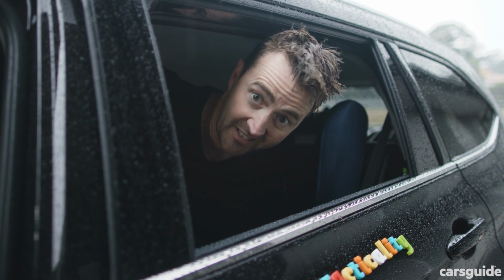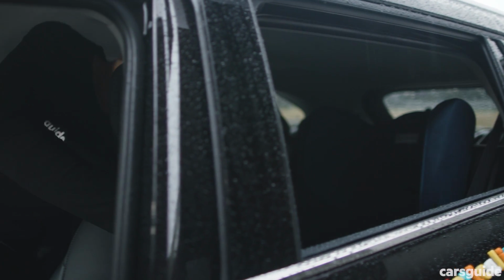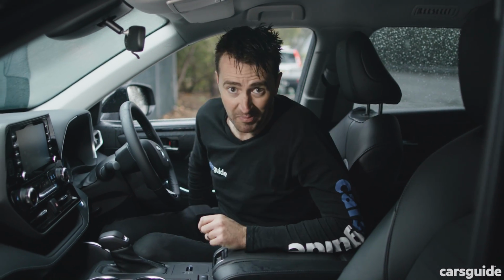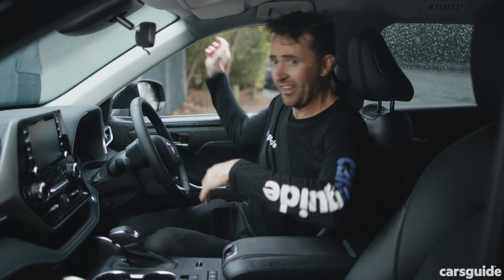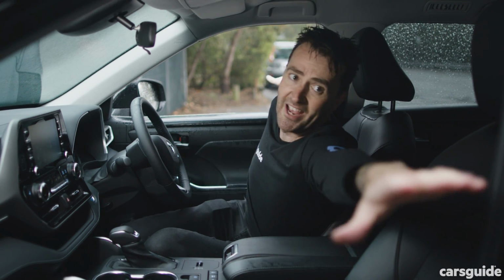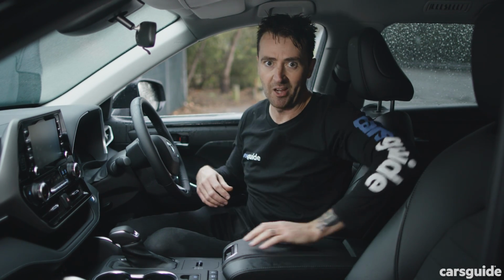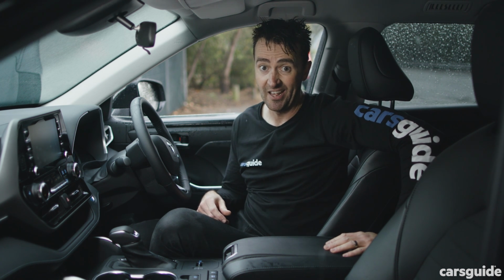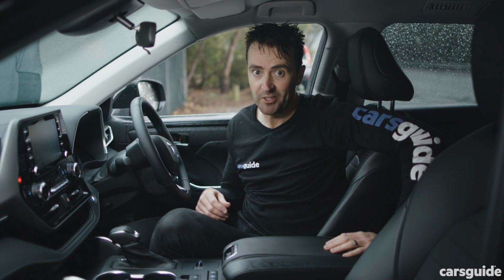I'll take you to the front first. Come on. Okay, so like I'm pretty big. I'm 191 centimetres tall, and I've got a 2 metre wingspan. I can actually put my hands outside both sides of the car at the same time. But there aren't many cars where I feel tiny in, and I feel minute in the Kluger.